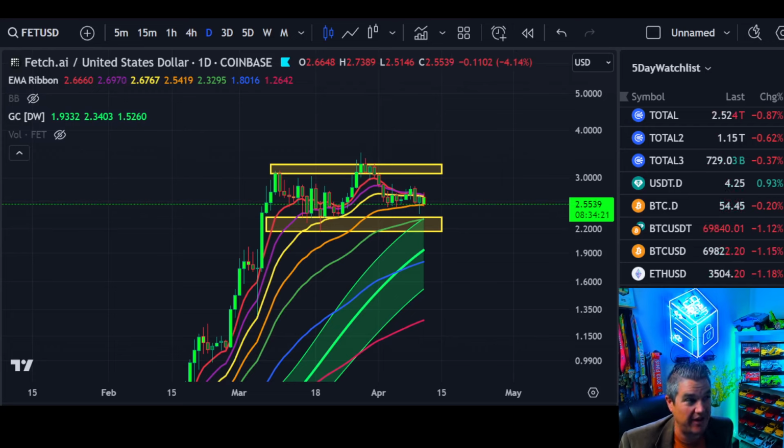Today we're going to talk about FETCH.AI. We're going to start off on the daily chart. We're going to look at the Gaussian channel, support and resistance, a lot of stuff.